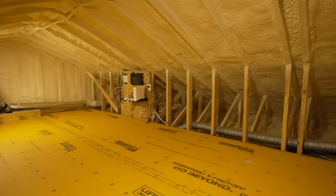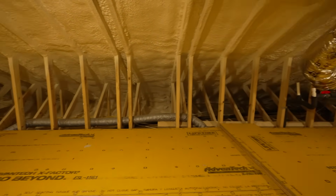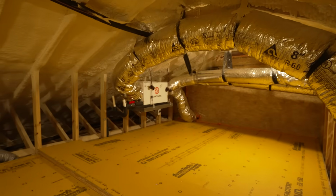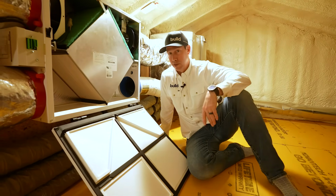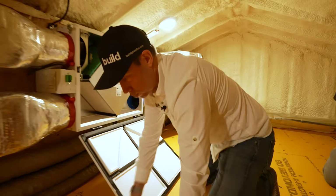At this stage of construction, we're up in the attic. It's 85 degrees right now outside and 80% humidity. But in this attic where my equipment lives, it's probably 3 degrees hotter than the rest of the house, and that's about it. And it's basically the same humidity, and that's a really big deal. And the way that we've achieved that is 2 things.